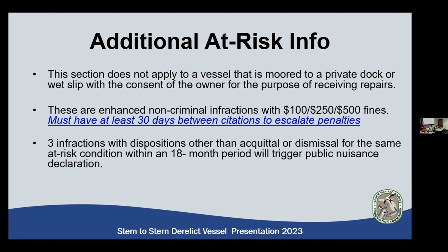then they become a public nuisance vessel. And if that becomes a public nuisance vessel, it can be removed from the waters of the state and destroyed and disposed of just as if it were a derelict vessel. But it doesn't actually become a derelict vessel. It's an at-risk vessel that's being treated like a derelict vessel.